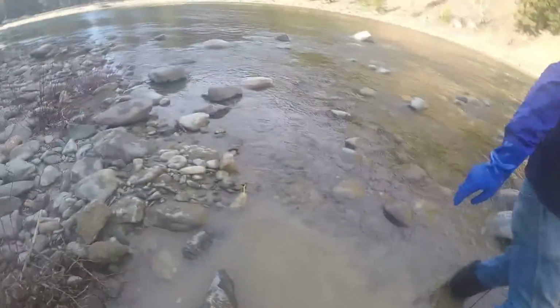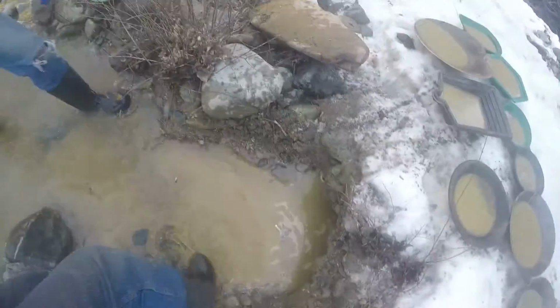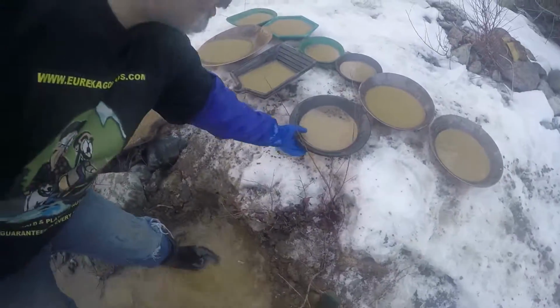Alright, so that's the Garrett Super Sluice out of the way. Now let's move on to the Trinity pan.